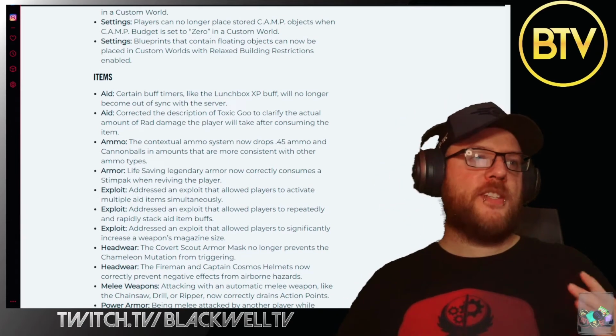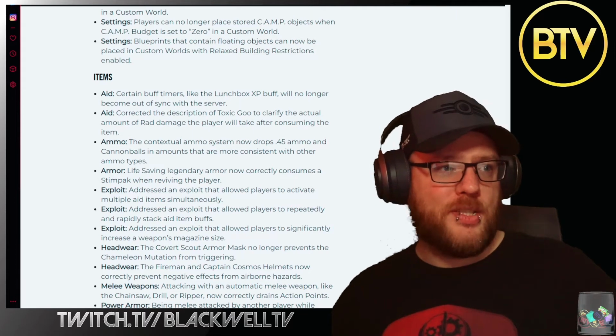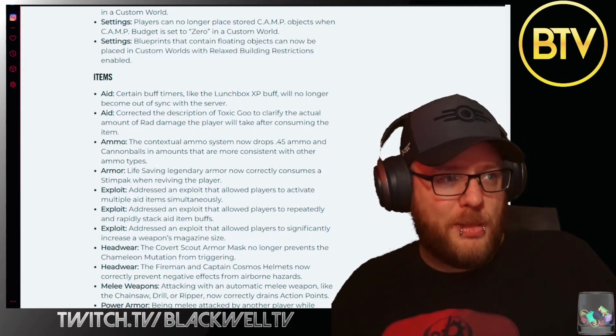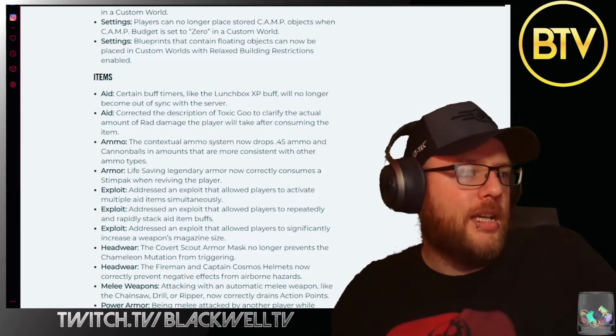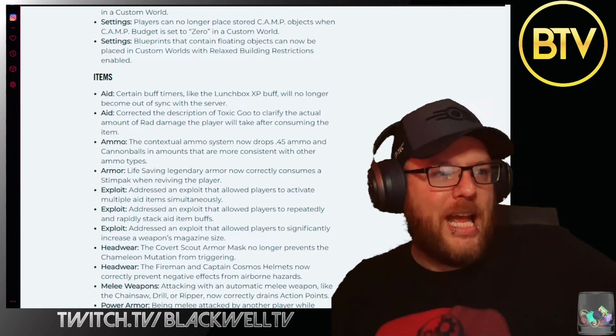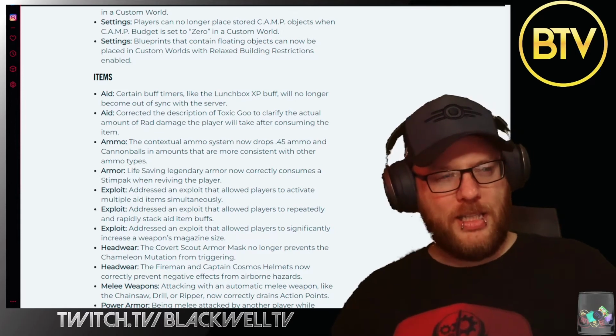Items. Certain buff timers, like the Lunchbox XP buff, will no longer become out of sync with the server. Corrected a description of toxic goo to clarify the actual amount of rad damage the player will take after consuming the item. The contextual ammo system now drops 45 ammo and cannonballs in amounts that are more consistent with other ammo types. That could be a problem.